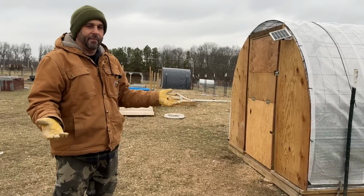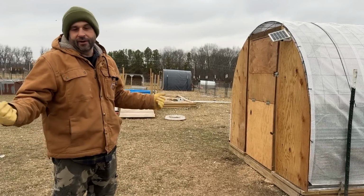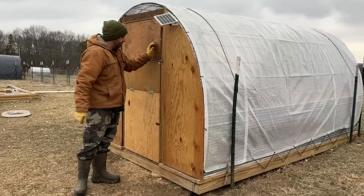But after about a month, all the pine needles and stuff fall off, and actually they eat a lot of them, and so it's time to replace them. I'm going to grab the old ones out of here, and then we're going to go out into the woods and cut down a couple new ones.